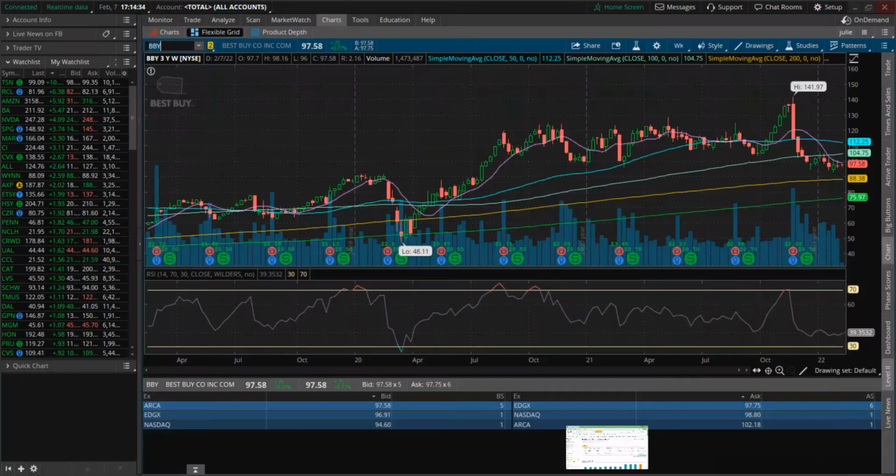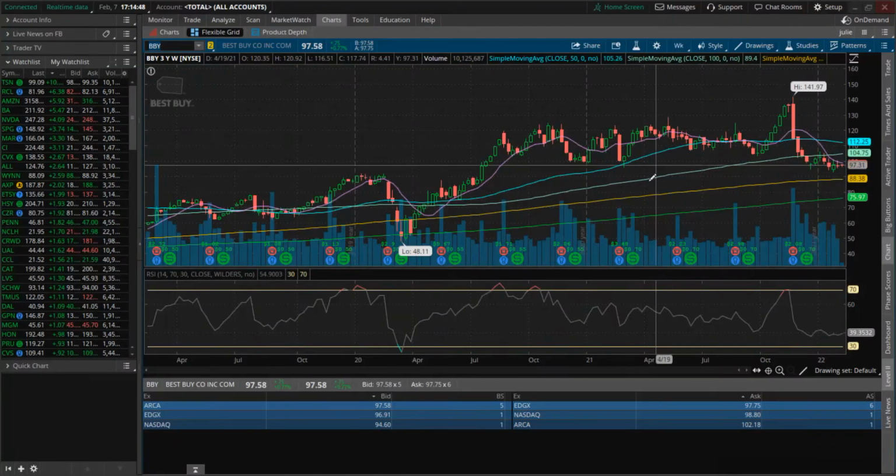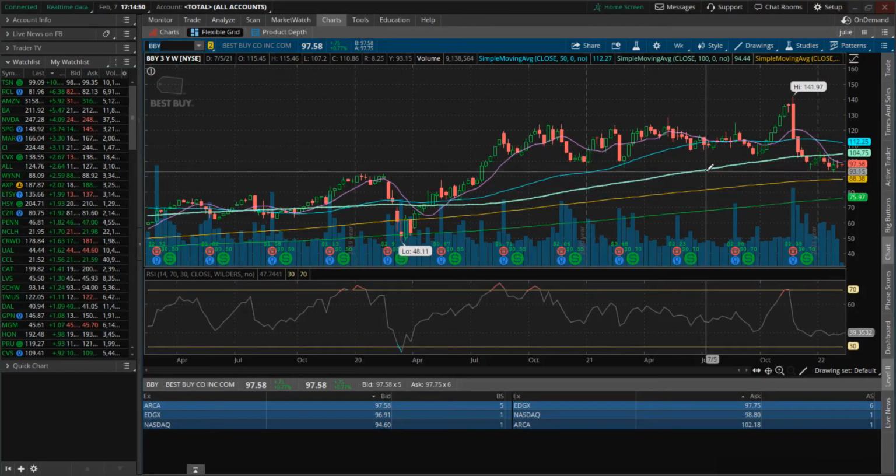Now looking at the PE ratio, let me pull it over for you guys. We are at 8.99 with a sector medium of 12.6. So again, we are well below the sector medium and we got a rating of B. So again, this is a really nice stock that you could purchase for the long-term hold.